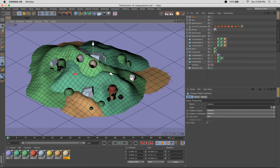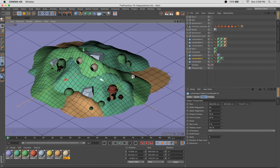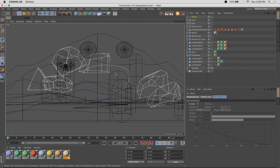So here we go. I decided to just put a big old set of eyes, and we'll get into the mouth here shortly. And it was kind of fun and wacky, and it was a spur of the moment idea, but I'm pleased with how it worked out.